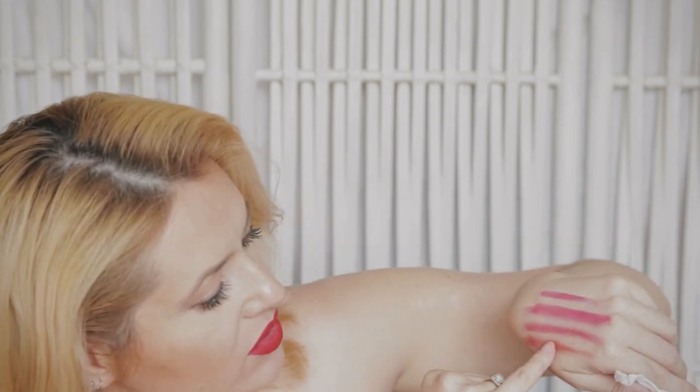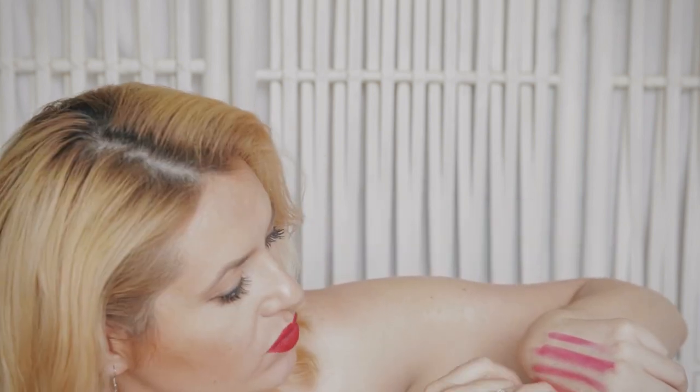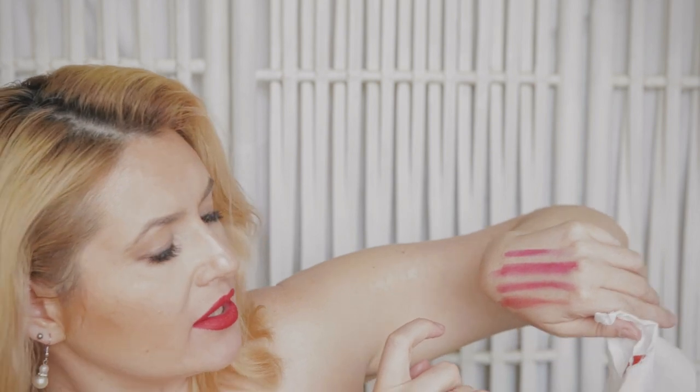So that was the Dior Urban Decay. That was the Zara one. And this is Ribbon Velvet. It has the biggest amount of blue undertone. It's beautiful, yes. It's beautiful.